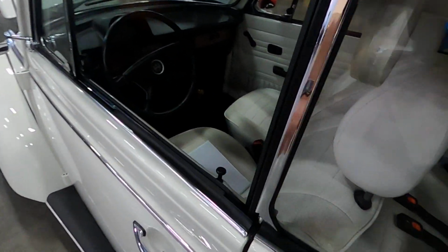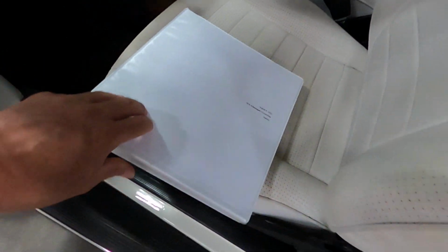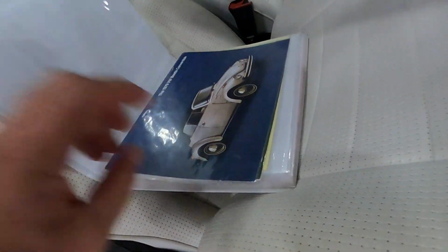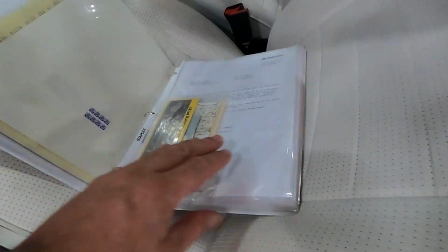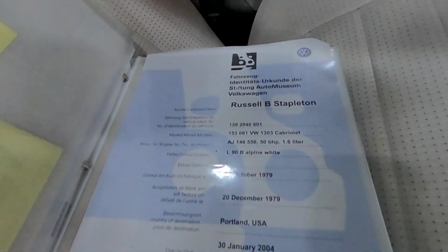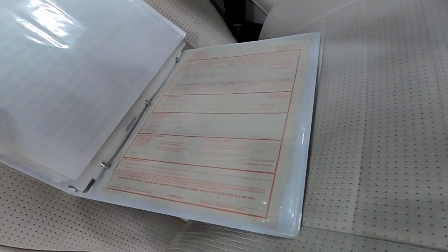As I mentioned, it is a very well documented vehicle. I'll show you the documentation. I have a 3-ring binder in it. Just not going to go through every single page, but it has some receipts of the build. It was appraised, certified appraisal, and the scoring that's in there. And it has a bunch of maintenance receipts that was done on the vehicle with the restoration. So again, very well documented. In the back here has a shipping label here. And again, just very well documented vehicle.